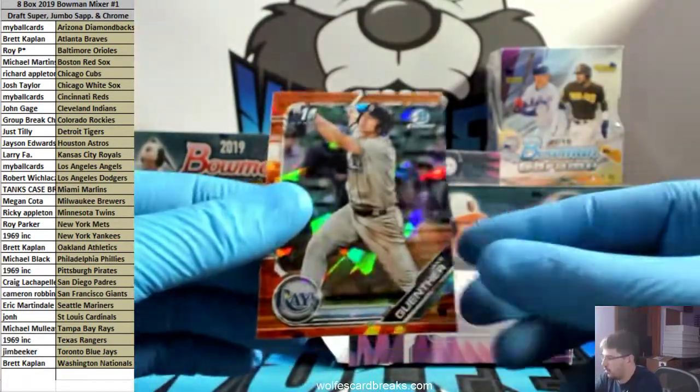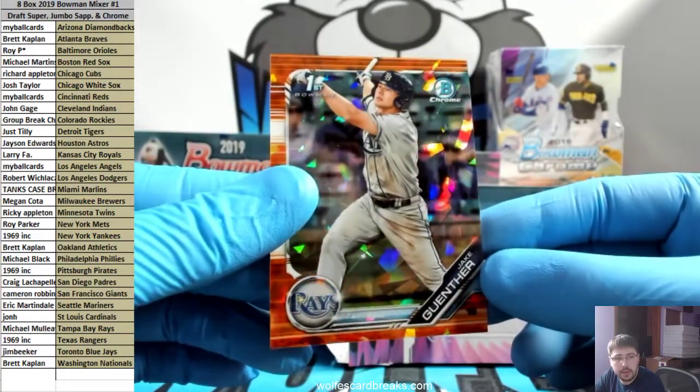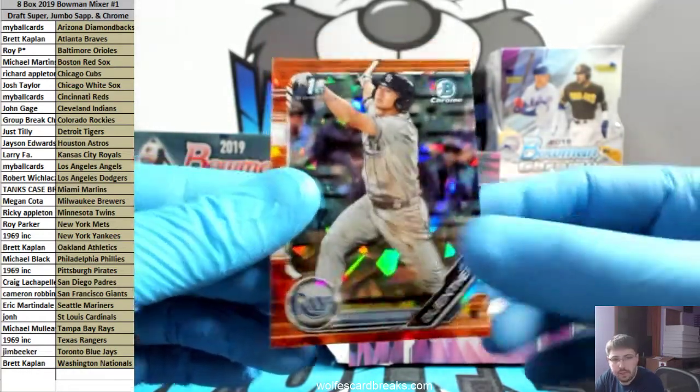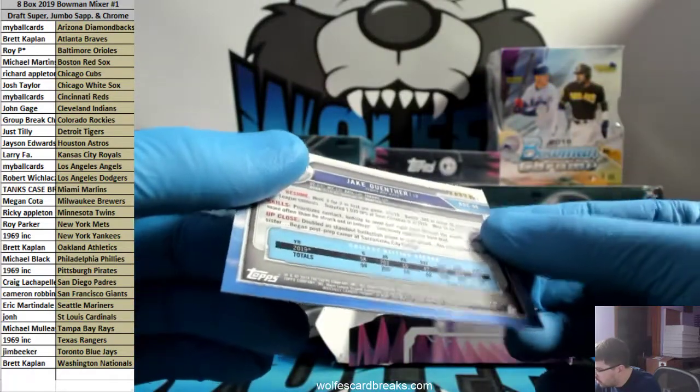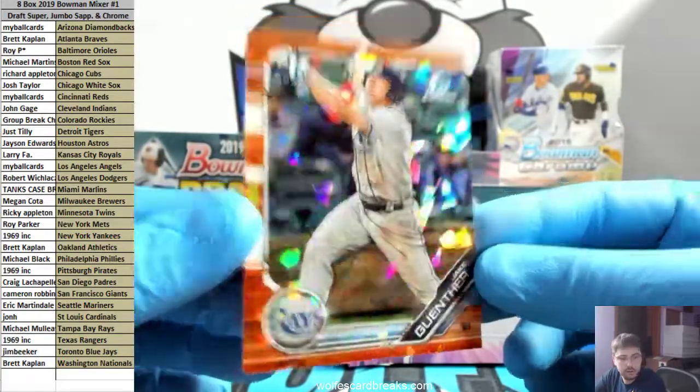And the orange, who had the Rays? Rays going out to Michael M. Different Michael M. Michael Martin's had the Red Sox. Michael M. Oranges, numbered to 25, 13 out of 25. So no change there.